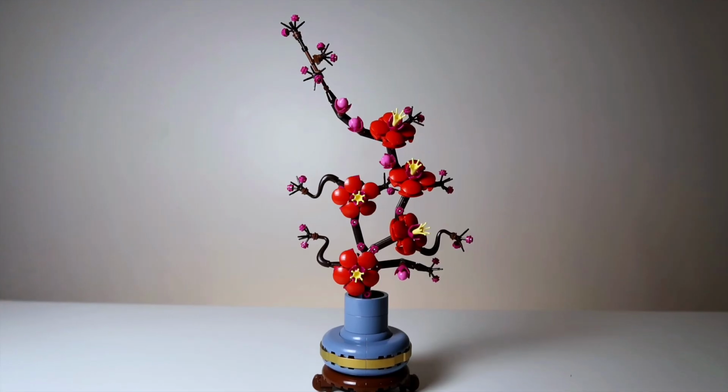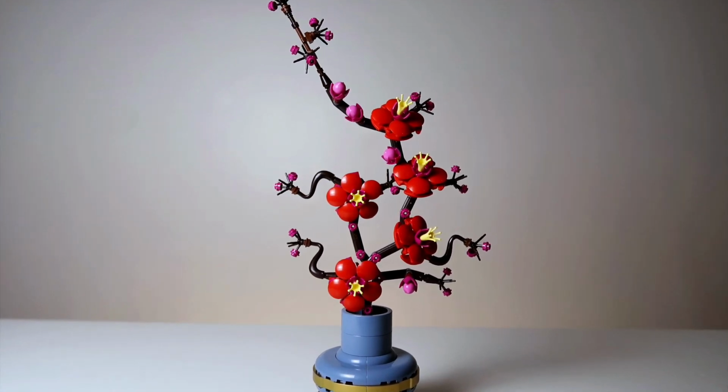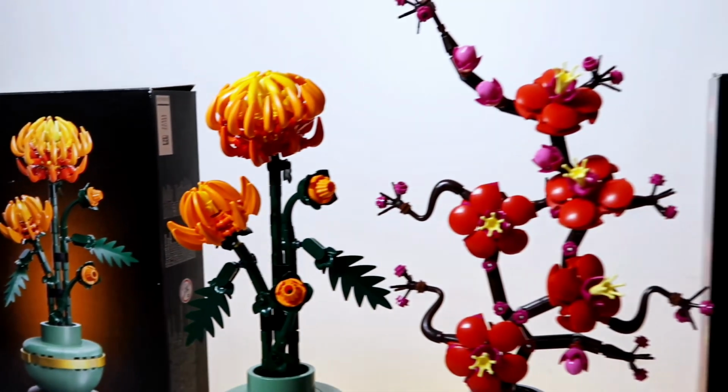I really have to say that this set did blow me away. It just looks so beautiful once you've built it. Overall, these two sets really did blow me away, and I think that they're so fairly priced. I just think that these are a must-have.